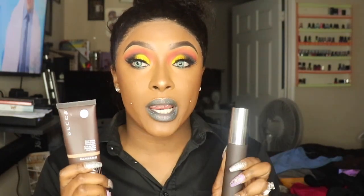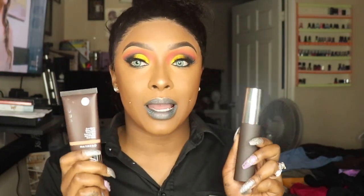I absolutely love a full coverage foundation. There's nothing better to me than a full coverage foundation. So I do highly recommend these two. If you can find your shade in either or, I highly recommend it because of the simple fact it is very full coverage and it does not weigh heavy on your face.